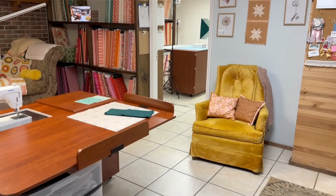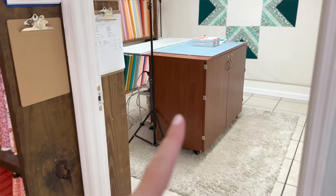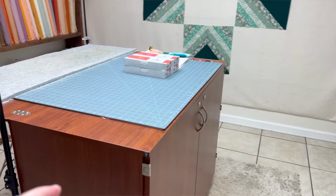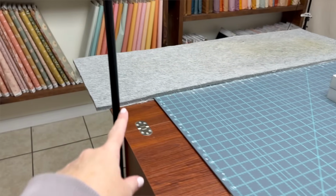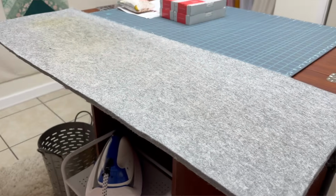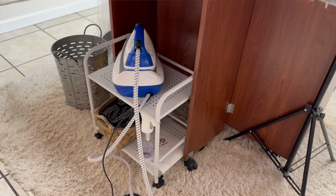All right, let's go in here. All right, so this piece of furniture is called the Dingo. It is also from Arrow Sewing, and I use half of it as my cutting station and the other half as my pressing station. I'll show you my pressing station first since it gets the most questions. Here is what this looks like down here.